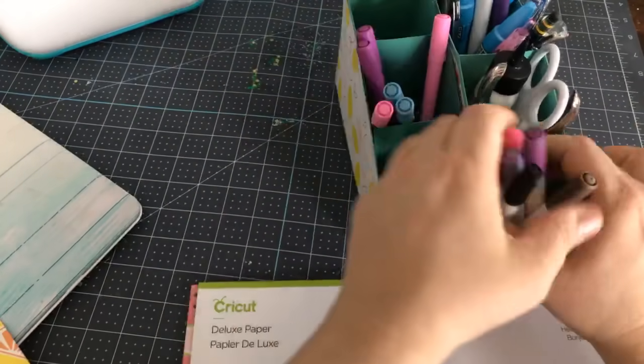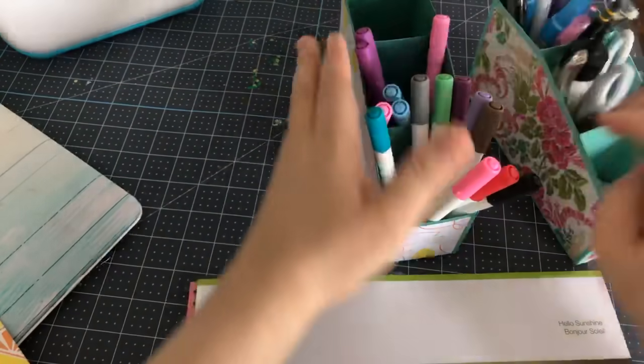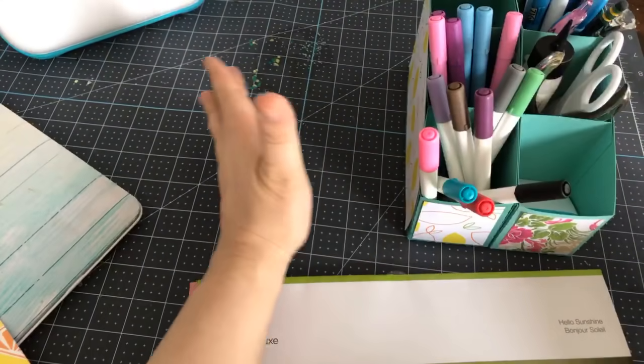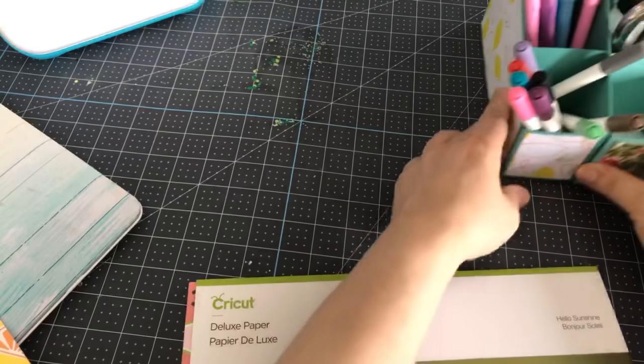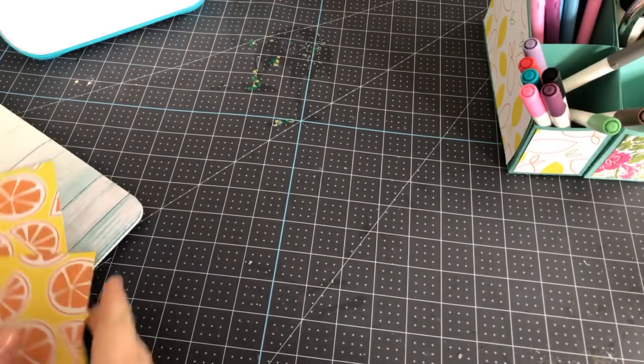And I've got so many pens that I cannot wait to start organizing. I'm going to put all my Joy pens in, then maybe I'll make a couple more and separate them by the gel and separate them by the size of the tip, that kind of thing. I think that would be fun.